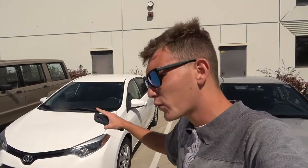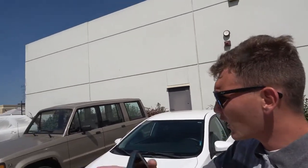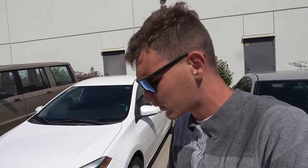All right, you guys, so I'm going to go a little bit more into detail on what we had to do in order to get this car, our 2016 Toyota Corolla, completely dialed in terms of getting the warranty and the paint fixed on this car. So here, we're in Mako Ventura. This car has a brand new fresh coat of paint. We're literally just taking delivery of this car right now.